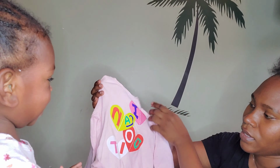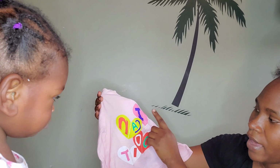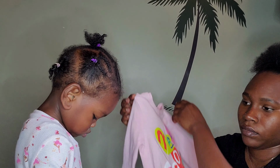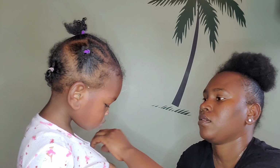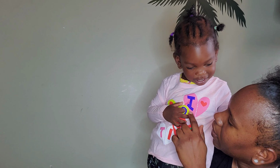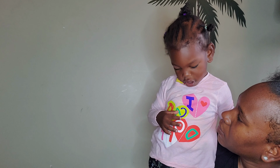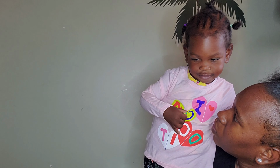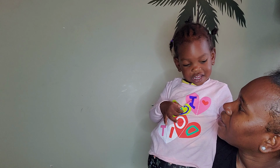Next item is this cute pink blouse that says, I can do it. It's really cute. Come, we're going to get rid of this one. Who's that? I can do it. Say I can do it. Give me five. Yeah.